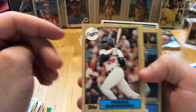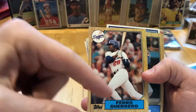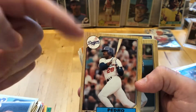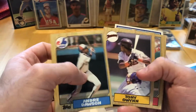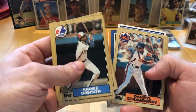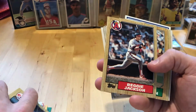I love this Guerrero card because he's just in this dynamic pose, and this Dodgers logo kind of goes the same direction as the bat. It just looks really nice. Tony Gwynn, Jack Clark, really dramatic stuff. Dennis Eckersley, never had a bad card. Darryl Strawberry, Orel Hershiser, Reggie Jackson.